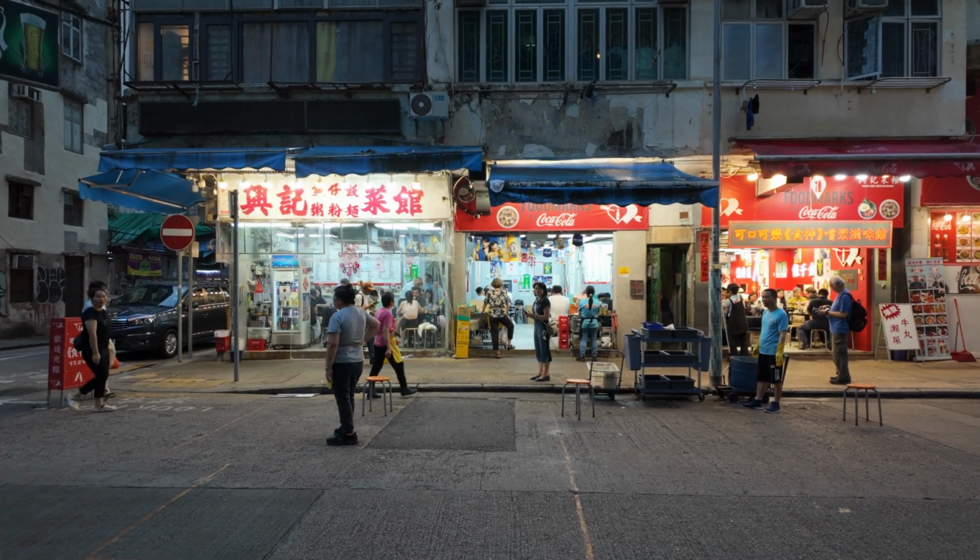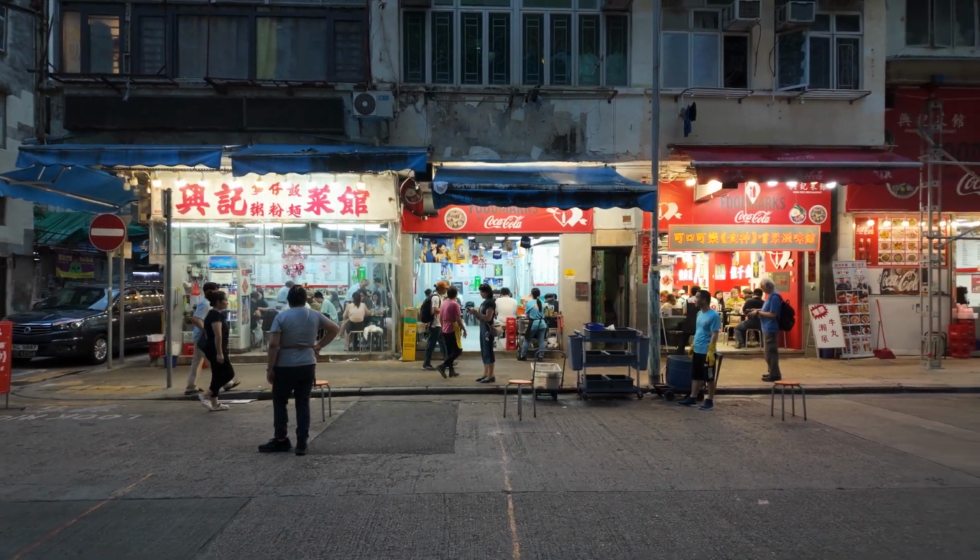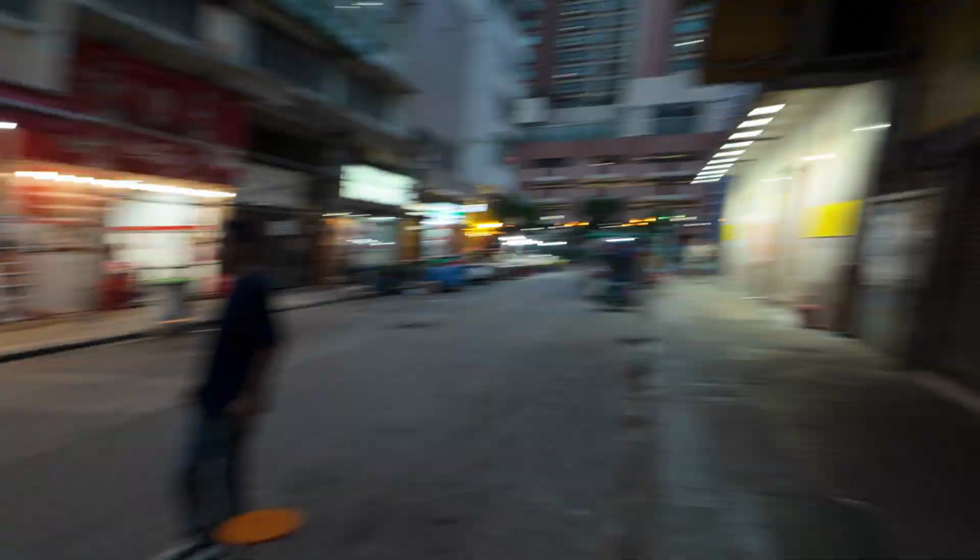So after walking through some busy streets in Hong Kong, we're finally here. Temple Street. Yeah, you've guessed it. Hing Claypot Restaurant. So we are now here at the legendary Hong Kong Claypot Restaurant.